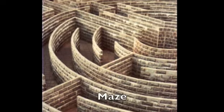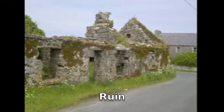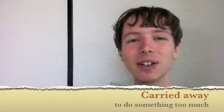It's kind of like a maze, kind of like a ruin, and it's easy for a children's imagination to get carried away. So it was a great place to play hide and seek. And children in Japan play this game too, right?